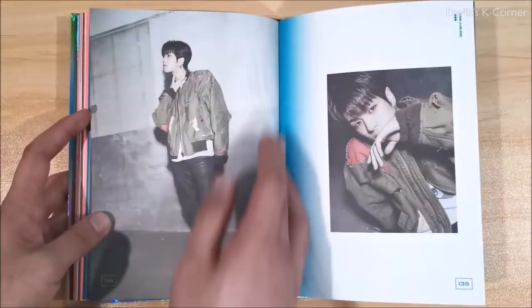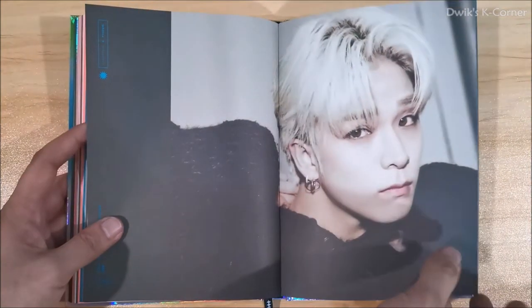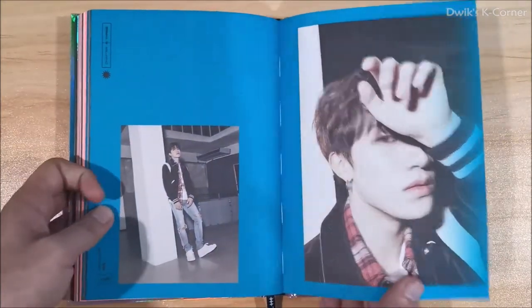Blue, oh my goodness. This color, I have a shirt like that, white, and then the bottom half just blue. Just random.